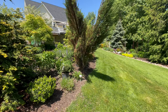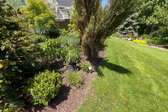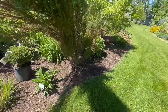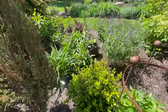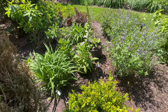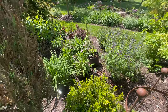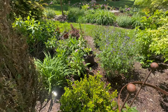So I'm starting my Memorial Day weekend planting and digging and all that kind of stuff. I've got a dwarf Mugo pine that's going to go in this area, and I also have a Winter Gem boxwood. Got some foxgloves. These things need to get in the ground. I mean, I do have a sprinkler system. But it's getting really hard to take care of these things that are in containers and keep them watered so they don't die.